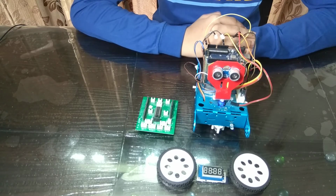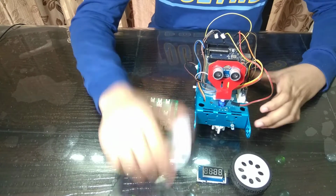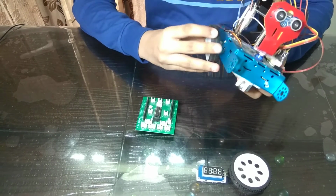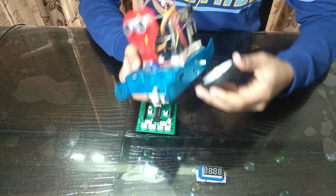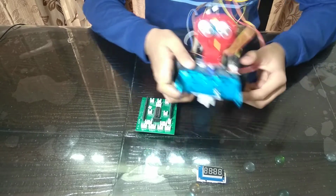Now, let's see how I've made this entire board. Well, first we start by assembling the wheels. So these go here respectively. You need to turn it a bit in order to fit it right. Okay, that's done. Now, wheels on this side. Alright, that looks good.